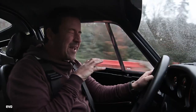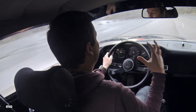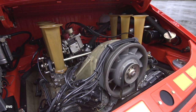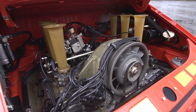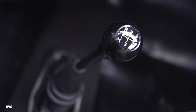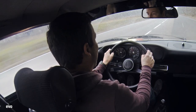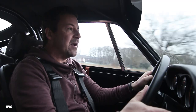The engine is incredibly special. It's got flat slide throttle bodies, so the throttle response is instant. It's got these amazing trumpets in the engine bay, so you just stand there and look in awe at the engine for hours on end. It's got a 5-speed gearbox with dogleg first, limited slip differential, but in essence it's a pretty simple car, but was absolutely competitive in its day, certainly in rallying.